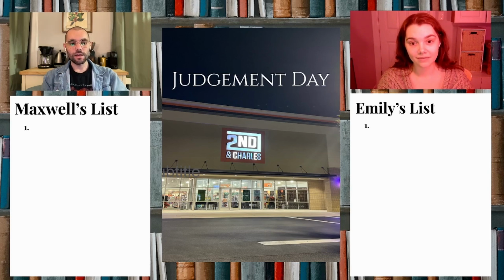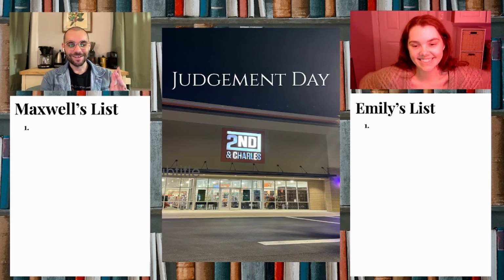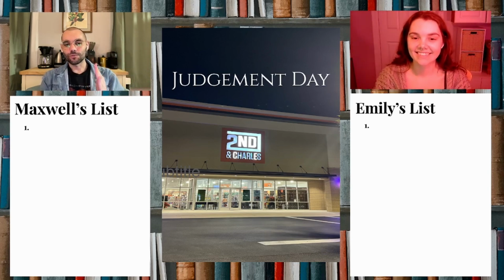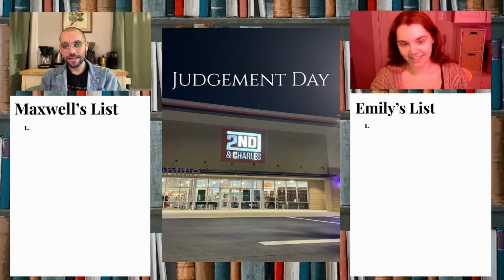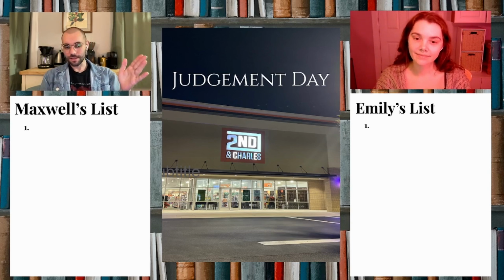Yes, so we have books. We have our own predictions about how likely, since we know each other well, we've been together going on 11 years now, the other person is to read these books that we found semi-randomly in Second and Charles. I have not seen any of Emily's selections. Emily has not seen any of mine, but we will be presenting them to each other today.